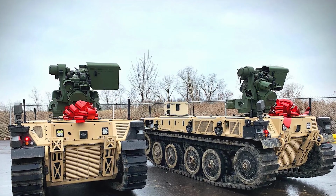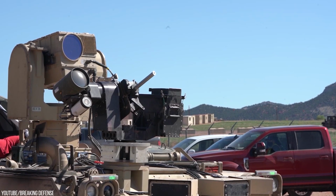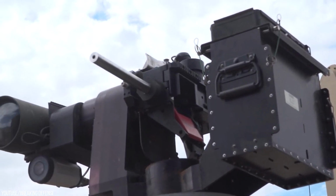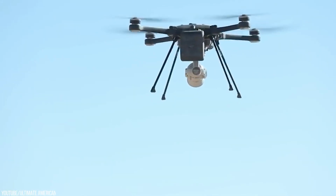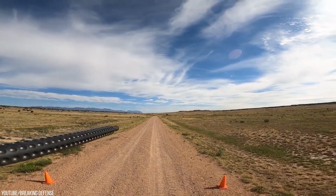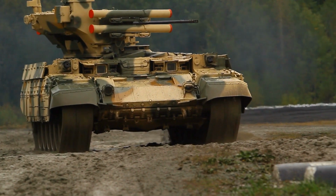This diesel-electric hybrid vehicle is fully equipped with a remote turret for the 25mm main gun, sensors, high-resolution 360-degree situational awareness cameras, navigation equipment, a small drone system, the CROWS 2 common remotely operated weapon station 2, the 50-caliber M2 machine gun, and the 40mm MK19 Mod 3 automatic grenade launcher. Phew!